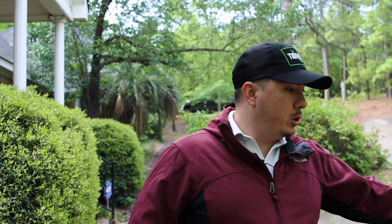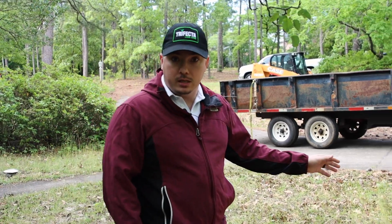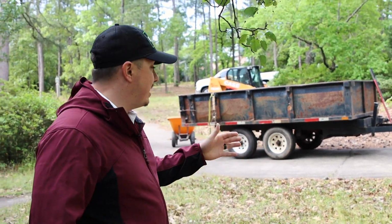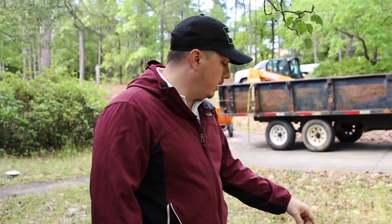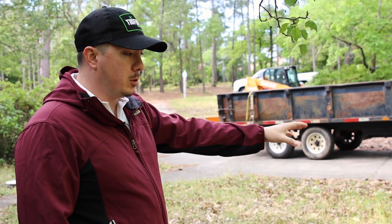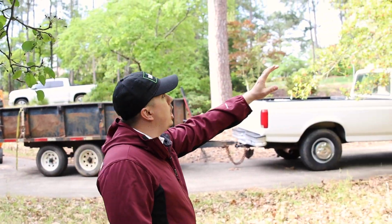And then one of the last things we're doing here is we're putting another sprinkler head here as well. I don't want you guys to miss anything, guys. I know it's a big property. It's actually about an acre, so we're doing a ton. It's just a lot, so I don't want you to miss anything. We're putting the sprinkler head here, and we're actually doing half sod, half pine straw bed in this location because it doesn't get a ton of sunlight.